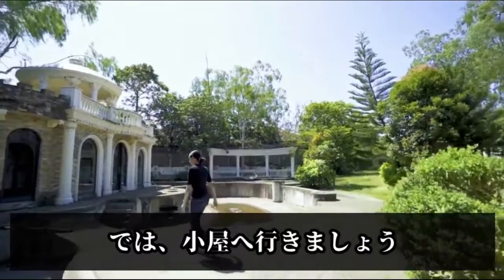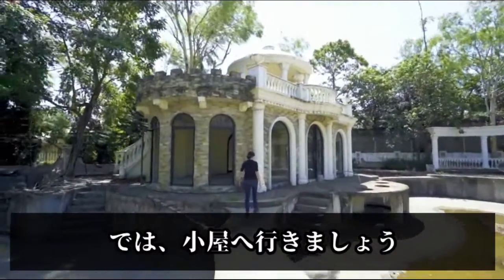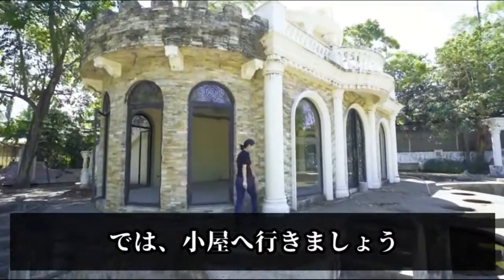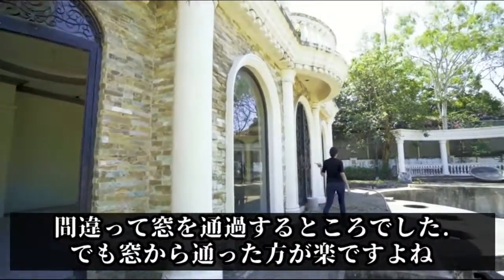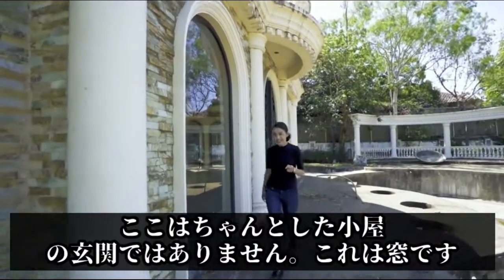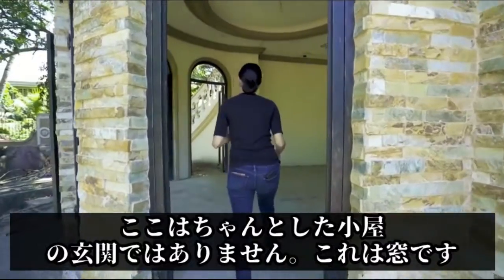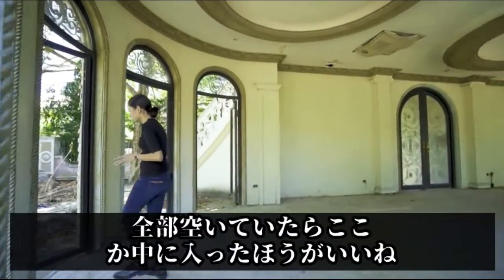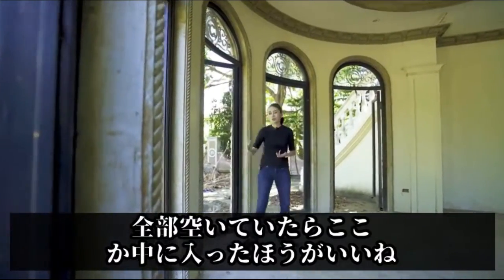And then, let's go to the cabana. Muntik na ako pumasok sa bintana. Pero medyo mas madali ata pumasok sa bintana. This is not the proper entrance to the cabana. This is a window. I know, all of it can be opened naman pala. So technically, it is a good way to go into the cabana if you opened all of it.